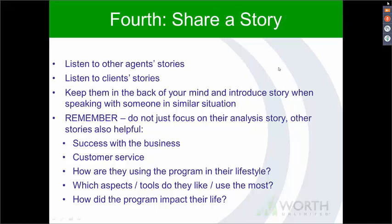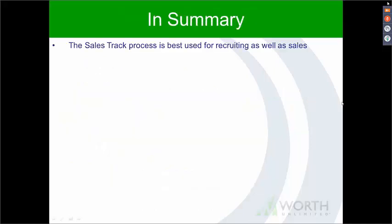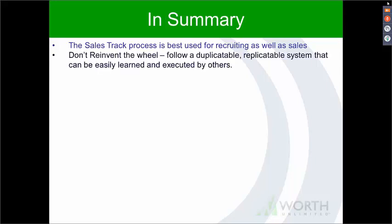So moving forward in summary here, we're going to say the sales track process is best used for recruiting as well as sales. So it is lateral. Just a little bit of language change, but use those same 6 steps. Use what you're learning in sales track because, in fact, you are actually selling a recruit, but you're not convincing them. Don't reinvent the wheel. Follow a duplicatable, replicatable system that can be easily learned and executed by others, and that is what we have in place. If you will take the time to look that over, you will see that.